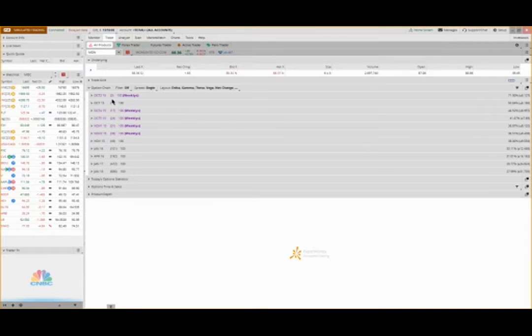And typically, what we want to look for is the expiry that happens the Friday after that earnings announcement, okay? So it is not uncommon to see this percentage spike higher and even go beyond 100% at times.